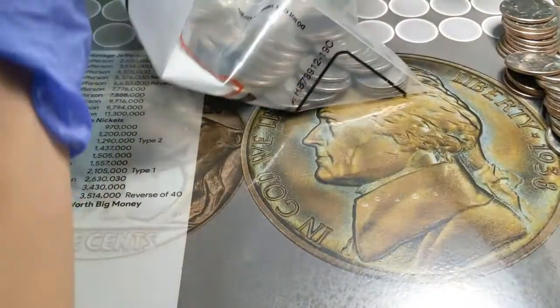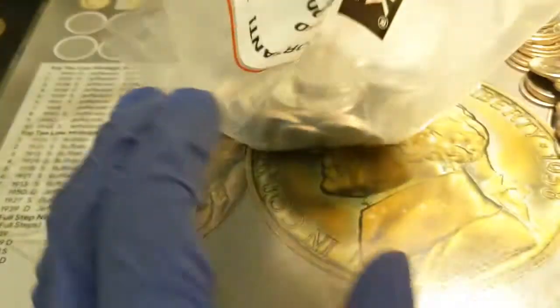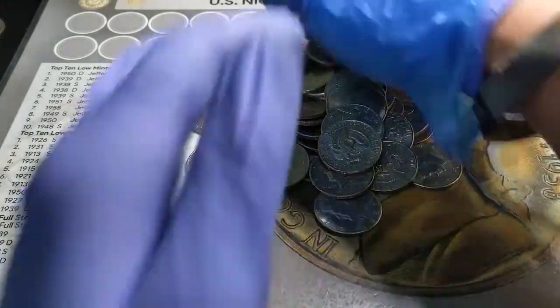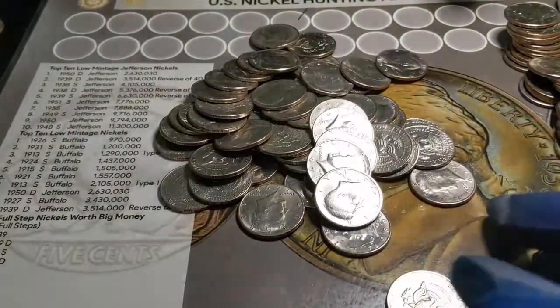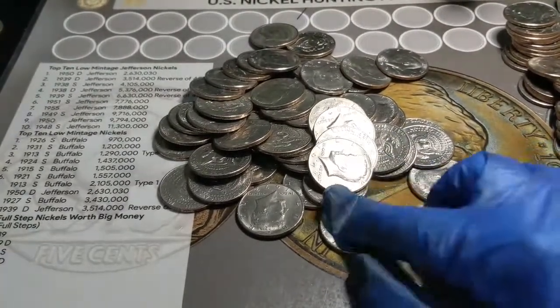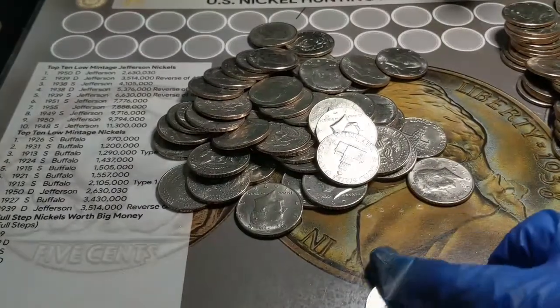I think I'm just gonna probably just dump the rest of this bag out. Look at that. Here is the rest of the bag. All right, let's see now. Come on. Any more silvers in this bag? I don't know.